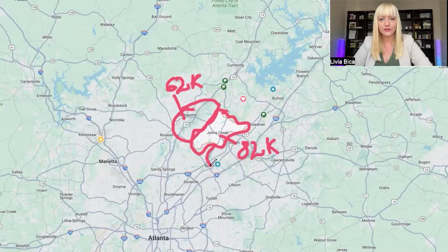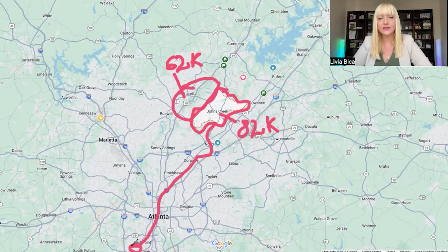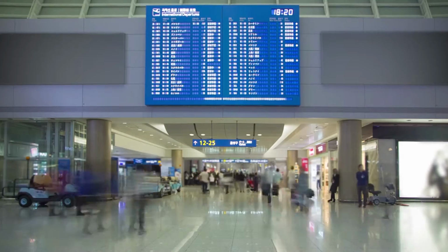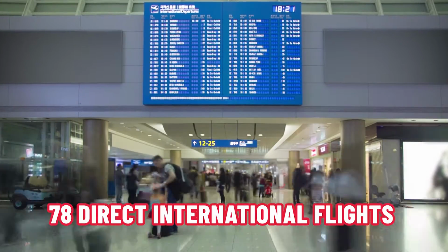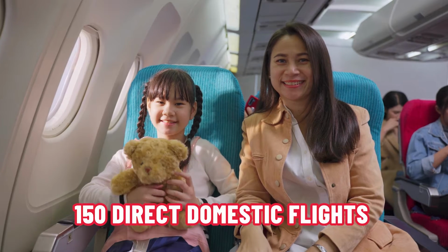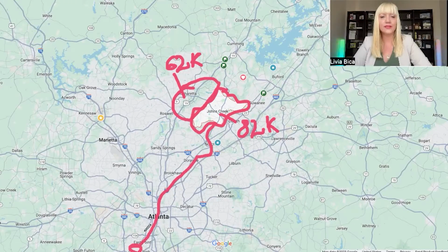Now, if you live in Johns Creek and you want to go to the airport, you're going to come this way, go to 85. 85 will take you to Atlanta. You pass Atlanta and right here is the airport. So I would say maybe 30 to 40 minutes drive to get to the airport, which Atlanta has an amazing airport, Hartsfield-Jackson International Airport, which has a lot of direct international flights, like 78 direct international flights. And then we also have 150 direct domestic flights here in US. It's an amazing airport, but the traffic to go to the airport is a little bit tricky.